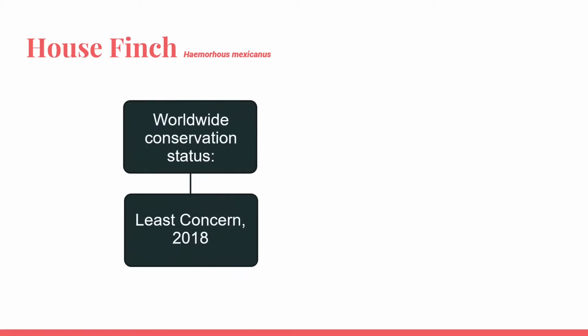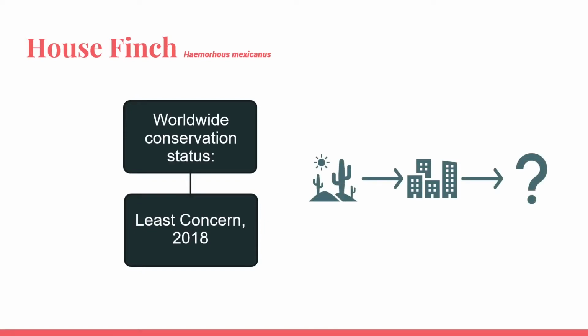In 2018, the house finch was considered least concern by the IUCN Red List. This means that the species population does not qualify as threatened or endangered. As previously mentioned, the house finch has only recently been established in the eastern part of the United States. The house finch's native range is the western side. The remarkably fast expansion of their range has been almost unprecedented compared to other introduced species around the world.